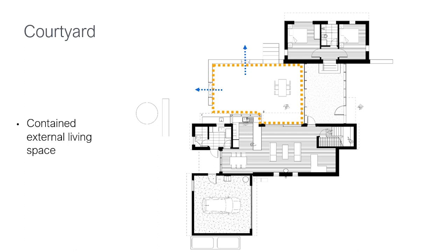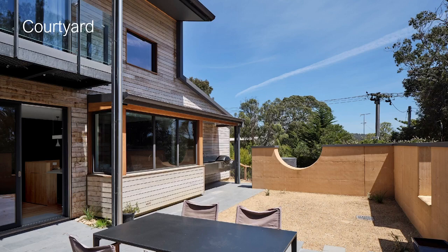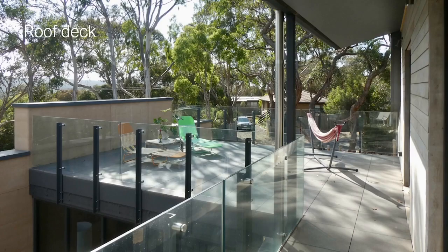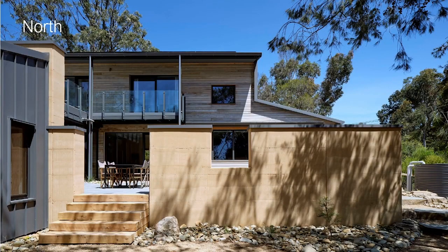The courtyard is a contained outdoor space, and it's been furnished since this picture, but this was giving you an idea of the space itself and how we get privacy from the more significant road beyond here. So it's a room with catering, and we've got a slide through from the kitchen, and a roof deck, which gives us shade with the overhang for those north-facing windows. The balcony also provides shade to the lounge room windows below.